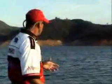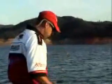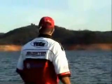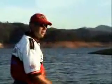So we're trying to get a pattern together, especially for throwing this reaction bait. What we're going to do now is look around. We're going to try to find some points that have a little bit of structure. Now, I haven't been to Shasta in a few years, so all this is kind of new. The lake is down about 100 feet, so it's kind of a new lake for me. So we're just running around trying to find stuff that looks good and throw the kind of baits that we can catch good quality fish on.